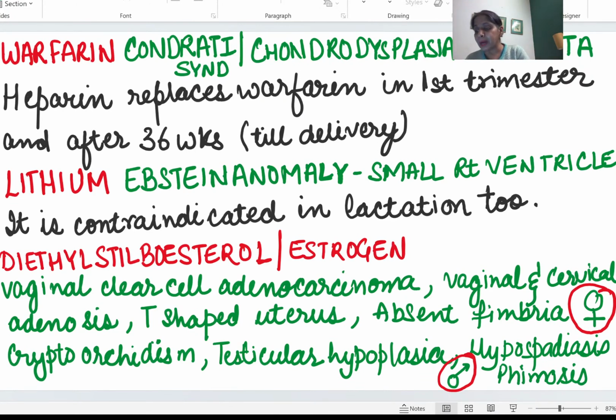What is chondrodysplasia punctata? Chondro means cartilage, dysplasia means the cartilage is not formed properly. There is a proper malformation of that cartilage, and it is formed in punches, punctata. So, when a patient has to thin their blood, the patient uses warfarin.